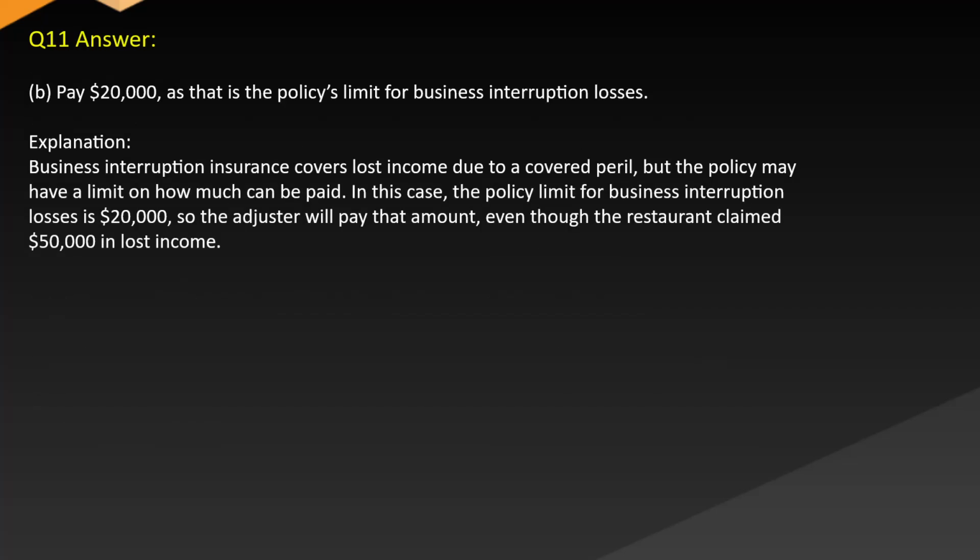Answer B. Pay $20,000, as that is the policy's limit for business interruption losses. Explanation: business interruption insurance covers lost income due to a covered peril, but the policy may have a limit on how much can be paid. In this case, the policy limit for business interruption losses is $20,000, so the adjuster will pay that amount even though the restaurant claimed $50,000 in lost income.